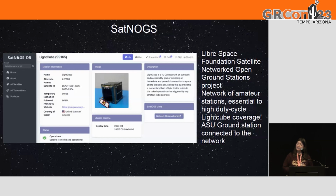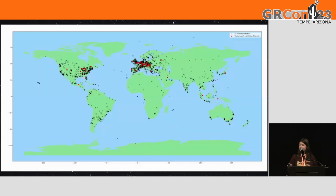They have a really nice dashboard interface, so you can see the dashboard for LightCube here that has all of the relevant information for the satellite, as well as places where you can download data, et cetera. And this ended up being really critical to us figuring out why our CubeSat stopped talking to us, because we only had 24 hours worth of data, and SatNOGS was really, really critical in getting us that coverage.